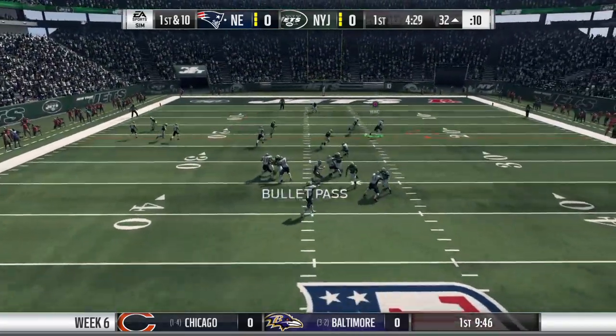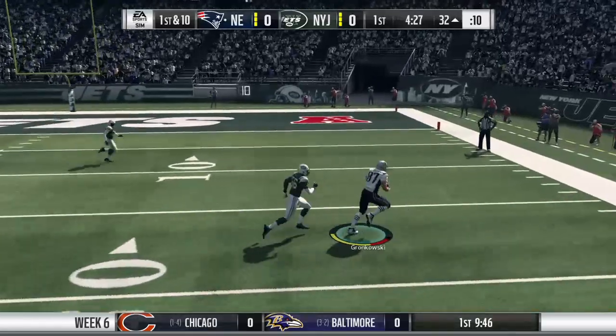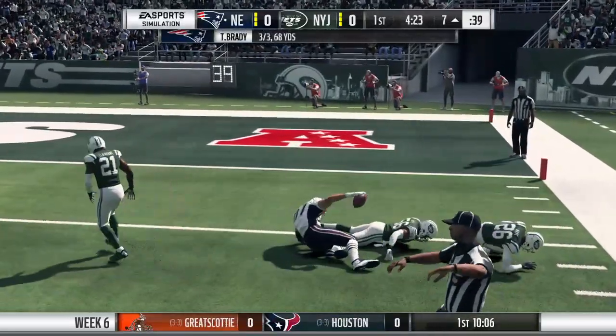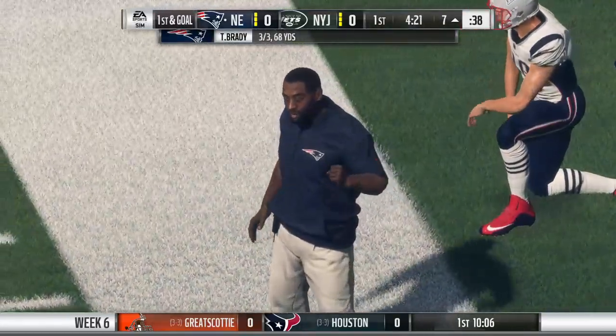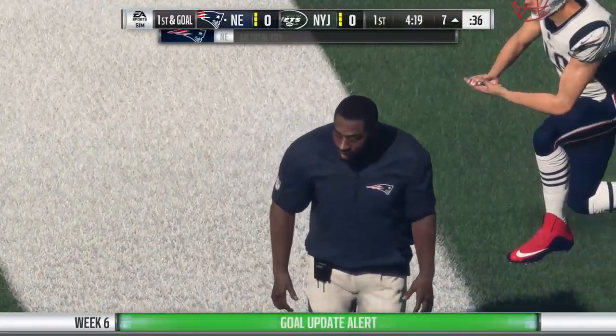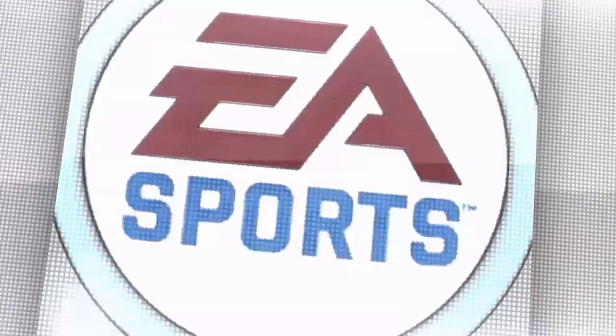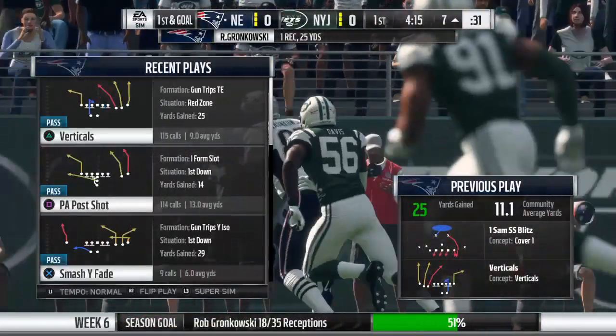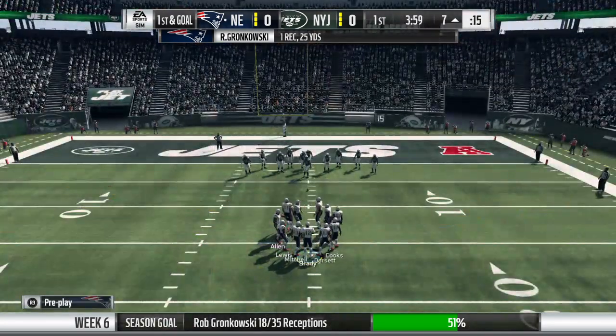On 1st and 10, here's Brady. Goes right side, complete to Gronk. And down he goes, taking it inside the 10 to the 7. A really nice gain of 25 yards. His passing's been on point on this drive, hasn't it? Been very accurate, gotten the ball downfield, gained nice chunks of yardage.